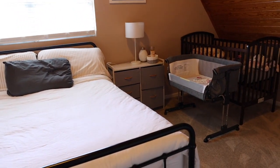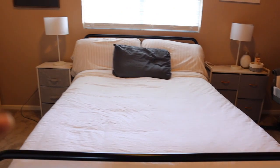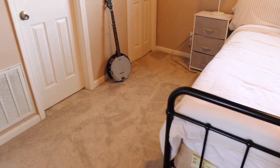I bring water cups up here at night so I can drink water through the night when I get thirsty. So I got that cleaned off. So my little nightstand's cleaned off, bed is made. Josh's nightstand is cleaned off. Got all the clothes picked up out of the floor over here.